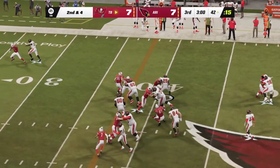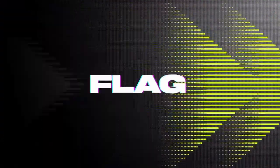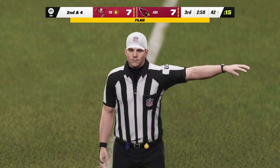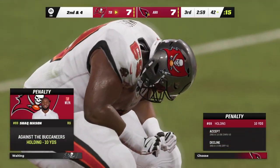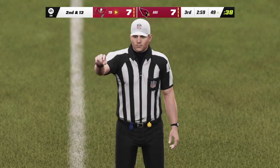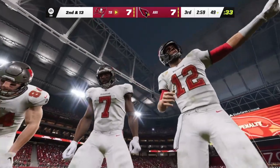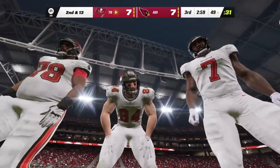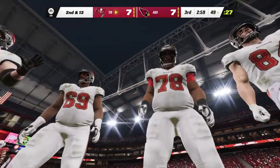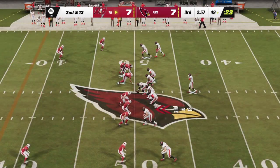On 2nd down, they'll run with White. And very little there. He might have gotten a yard. Yeah, I think he got a yard to the 41. That's on Shaq Mason, the guard. Still 2nd down. They'll come up now on a 2nd and long after the hold.